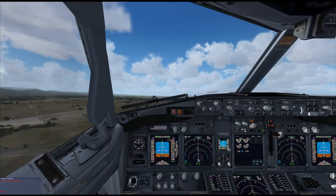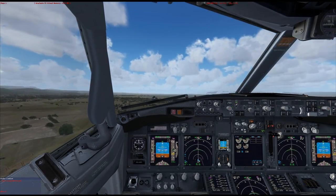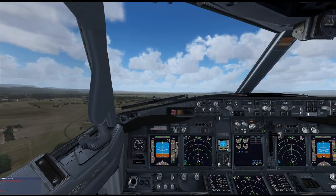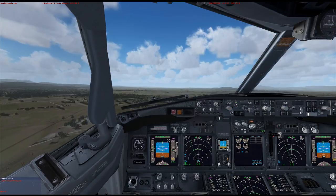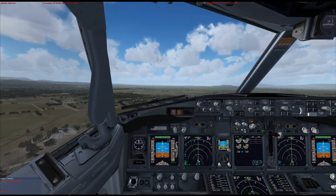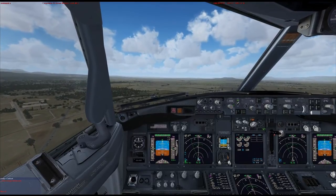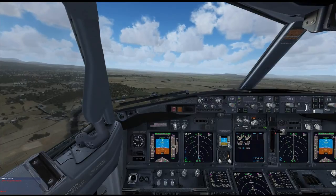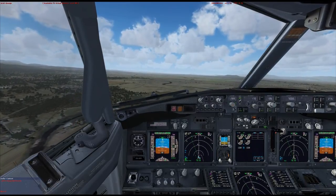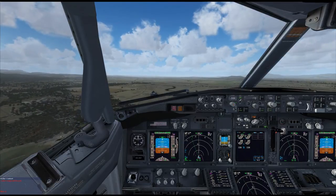Flaps cleared to 1. Heading mode switched on. Affirmative. Altitude mode enabled. Command A set. Level change selected. Level change active now. Gear up and secured. 1,000 feet above ground.